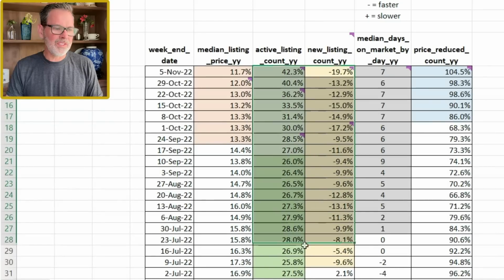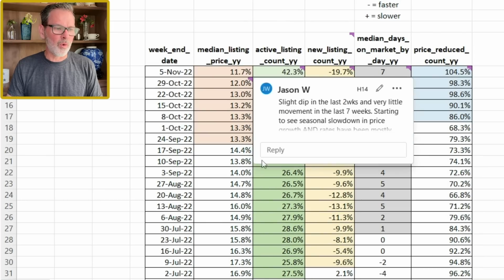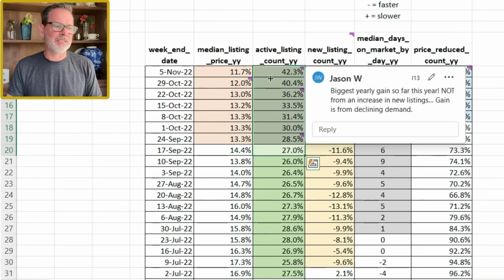So my personal biggest takeaway regarding the relationship between new listings and housing inventory is that new listings have been declining on a year-over-year basis for 18 consecutive weeks. And despite this, we've been seeing this increase of housing inventory. Again, the most recent trend we're seeing right now is that housing inventory has been increasing for 8 consecutive weeks.